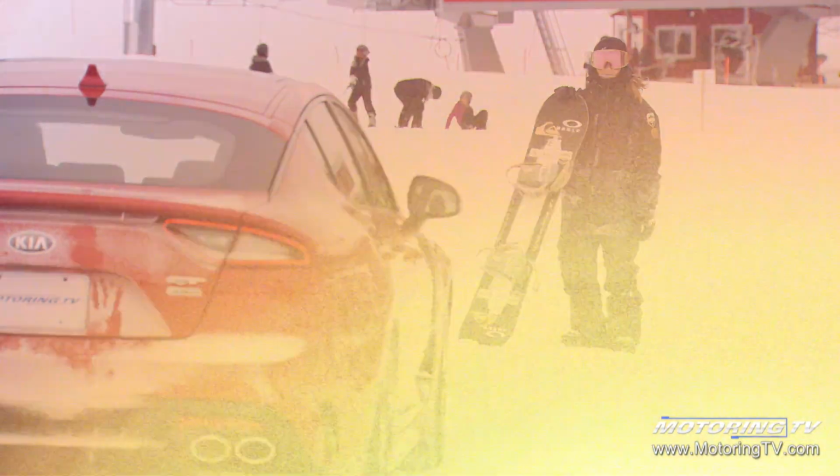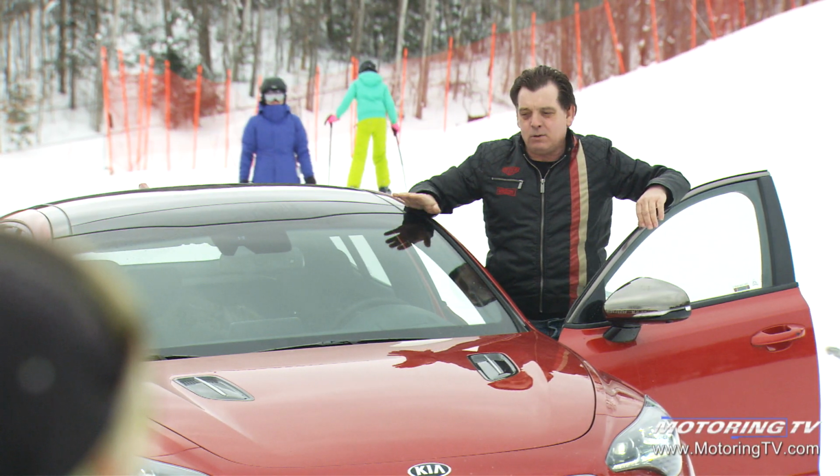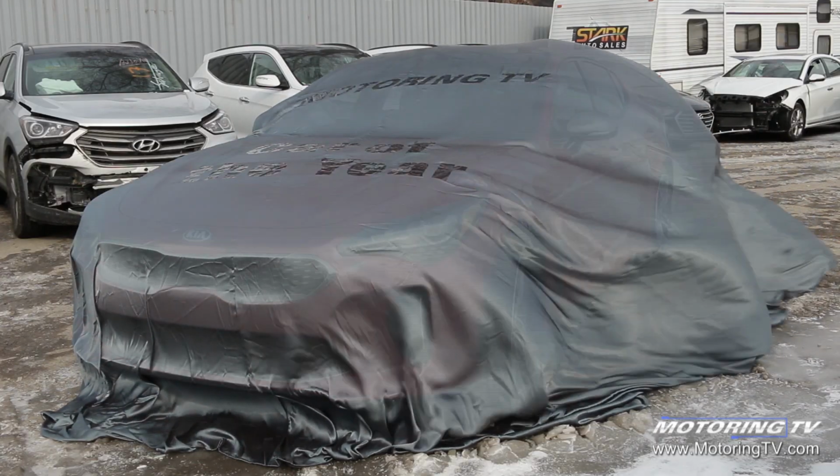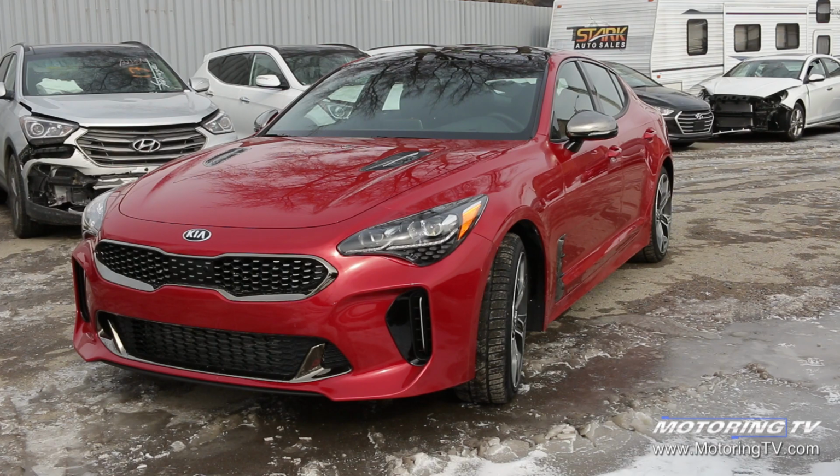Well, as you can see, Cam beat me here, but not by much. But let me tell you where this Kia Stinger will win, and that's in the showrooms. And don't forget, it's also Motoring TV's 2018 Car of the Year.